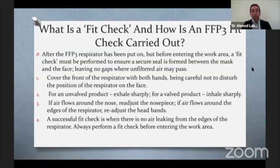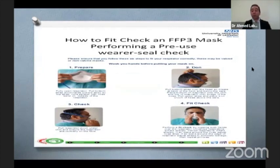I'm sorry for that. So what's the fit check that we have to perform every time we enter a work area? It's basically when you wear the mask on, you cover it with both of your hands, and depending on whether it's valved or not, you exhale sharply if it's unvalved or inhale sharply if it's a valved product. If you find any air leak around the nose, then you have to adjust the nose piece. If there is any flow around the edges, then you have to readjust the headband. This fit check has to be done every time before entering the work area after being tested. And this is how we do it in our hospital. So you prepare the mask and then don it, check it, and then do the fit check with both of your hands, as you can see in the picture.